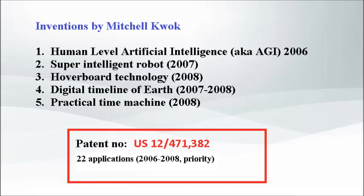The patent that viewers should analyze, and directly relates to this video, is patent number 12/471382, entitled Practical Time Machine Using Dynamic Efficient Virtual and Real Robots. Approximately 22 total patent applications were filed with the U.S.P.T.O. on this invention from 2006 to 2009, priority.